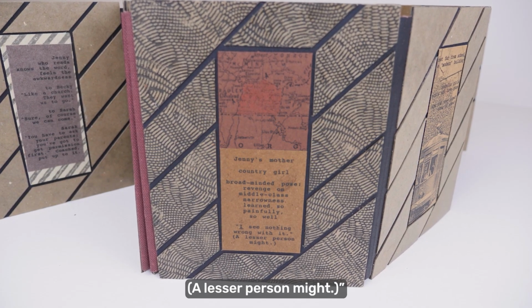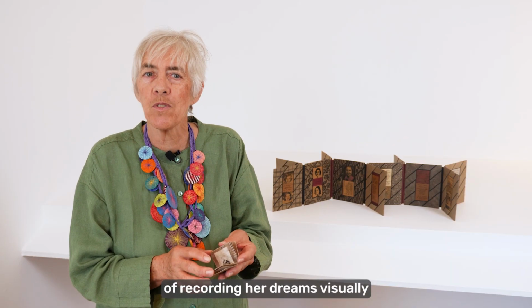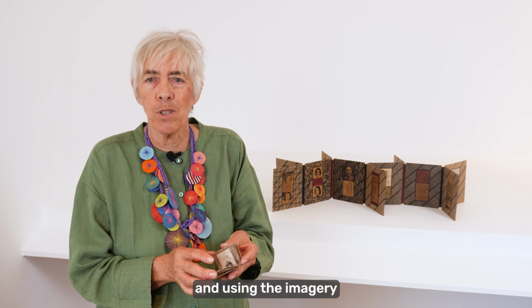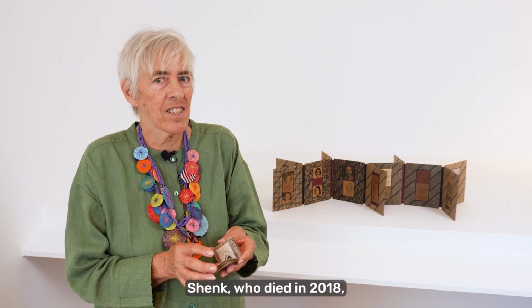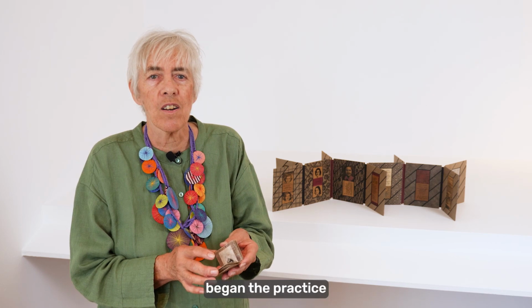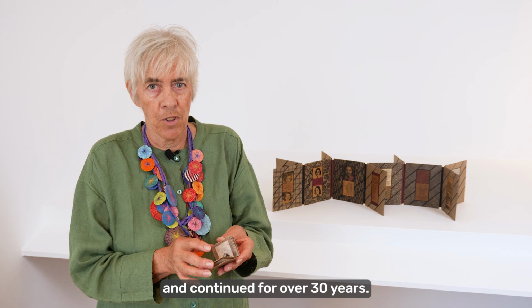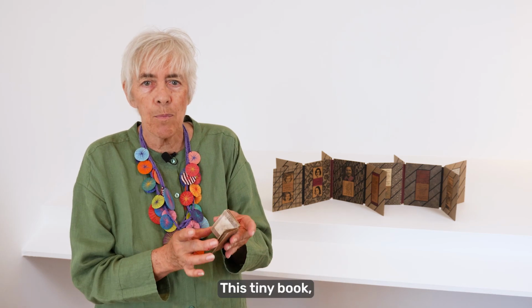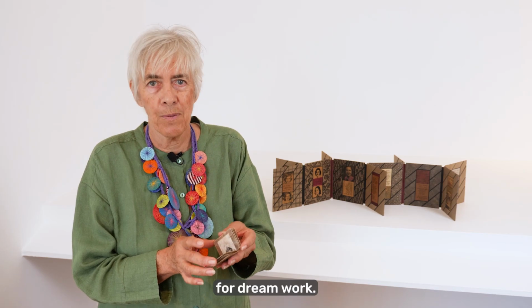A lesser person might. Genie Shenk made a practice of recording her dreams visually and using the imagery in many of her artist books. Shenk, who died in 2018, began the practice of recording her dreams in 1982 and continued for over 30 years. This tiny book, in some ways, encapsulates her reasons for dream work.